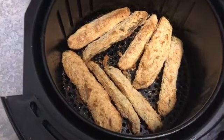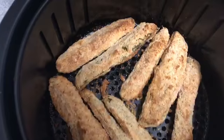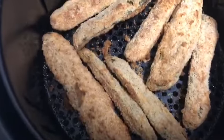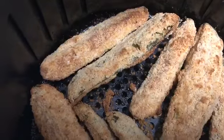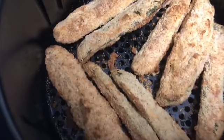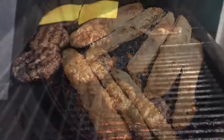Okay, 17 minutes. I flipped them halfway through and they are perfect. Some of them, like larger pickles, didn't hold on to the breading as well, but that's no big deal. They're still going to be delicious.